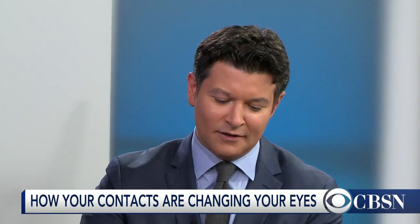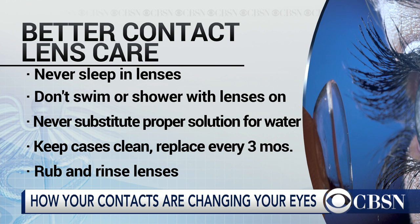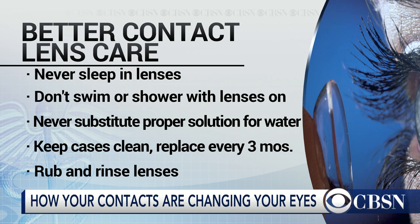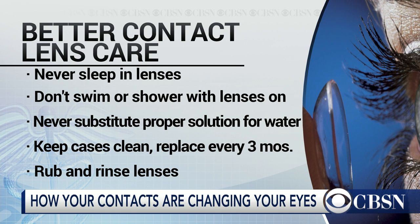And by way better, I mean you really want to rinse, rub and rinse. That's what we call it. You take it out, you put it on your hand. Of course, you've cleaned your hands very carefully with soap and water, and then used a lint-free, clean towel to dry. So much involved here. This is why people want to sleep in their contact lenses. And then you want to rub the inside and the outside, flip it over and rub, because that really loosens up a lot of that built-up proteins and bacteria and all the things that stick to the lenses. And then you rinse it again with a multi-purpose solution, and then you put it in your solution overnight.